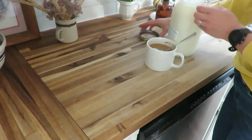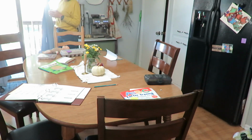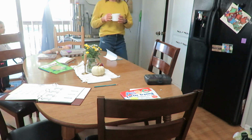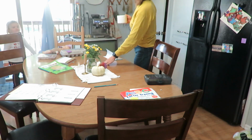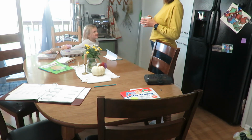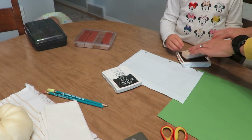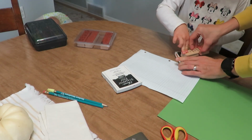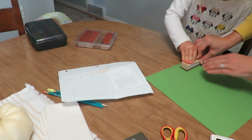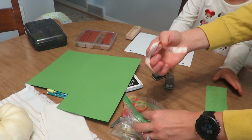We care for the spaces we are given, the people who are in it, and we just do the things that God has called us to do. If you are a Christian homemaker like myself, that includes things that He has given us, like our homes, our children, our spaces, our food to fuel our bodies. And so I like to start my day off with a delicious Americano and heavy cream, which you saw, and then some homeschooling time to care for my children.